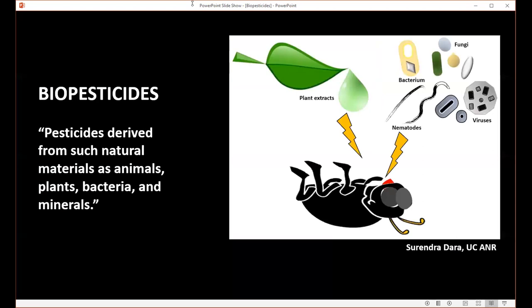So in general, what we call a biopesticide is a product that is made from naturally occurring materials like animals, plants, bacteria, or minerals. And a biopesticide, of course, targets pests, and it can be anything from a weed to an insect to a plant pathogen.